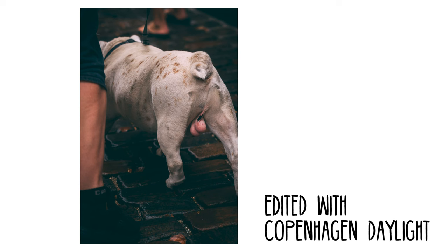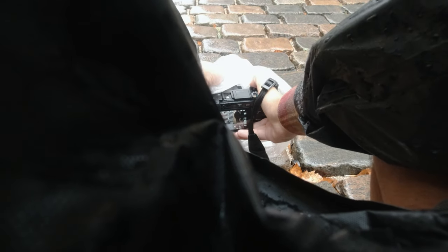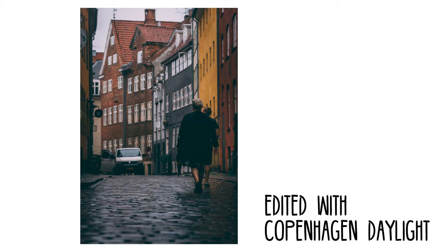Sorry for this one, guys. I just could not resist. In a setting like this, it is just tough luck that the white van is parked down here at the end of the street.